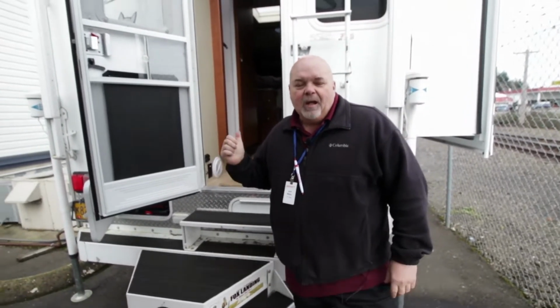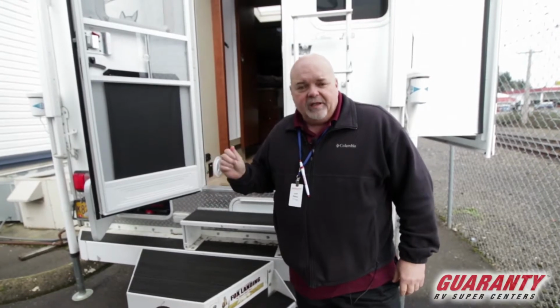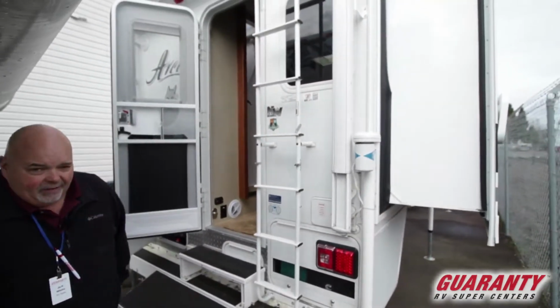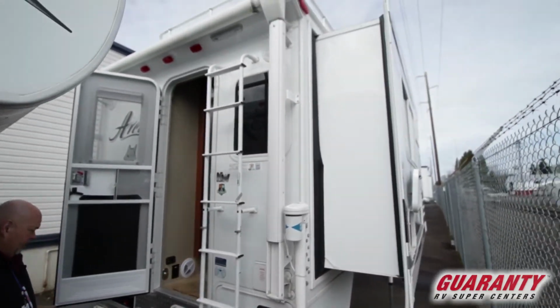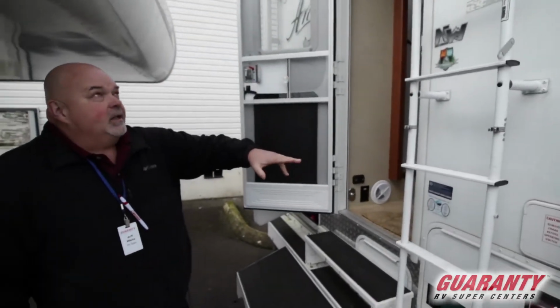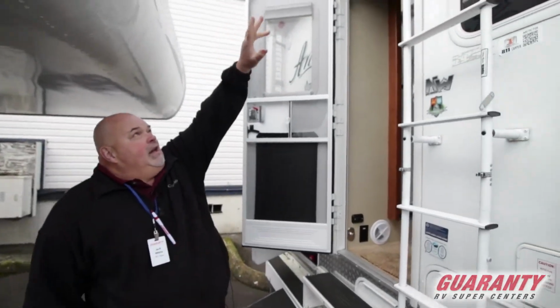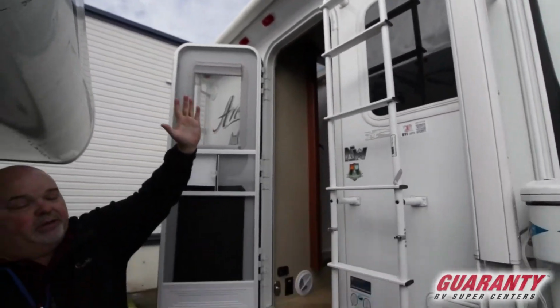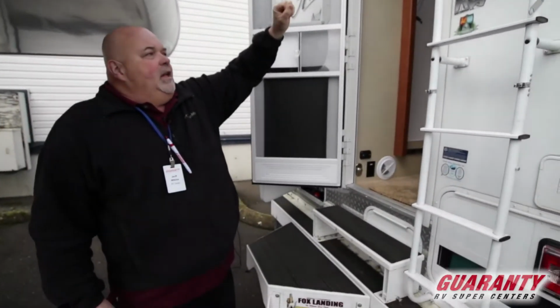I'm here to show you a used Arctic Fox 811 truck camper we just got in. It's in really good shape. It's a 2016 811 Arctic Fox truck camper. Comes with your ladder on the back so you can get up on top. It has a rear awning that comes out here. It extends out quite a ways, really. You'd be surprised if you come and look at it and we show you.